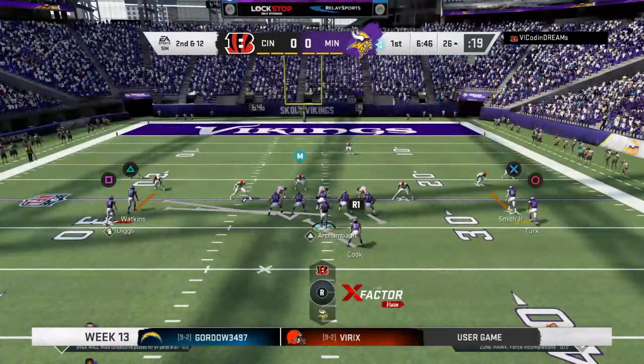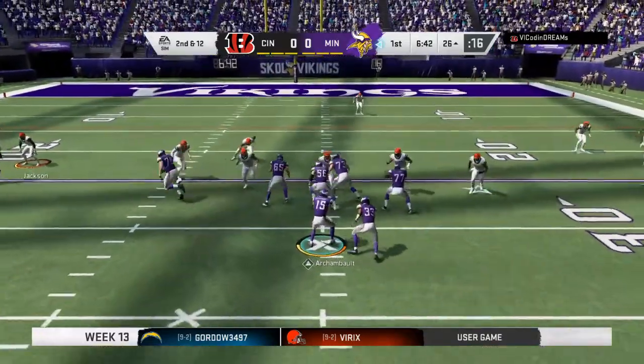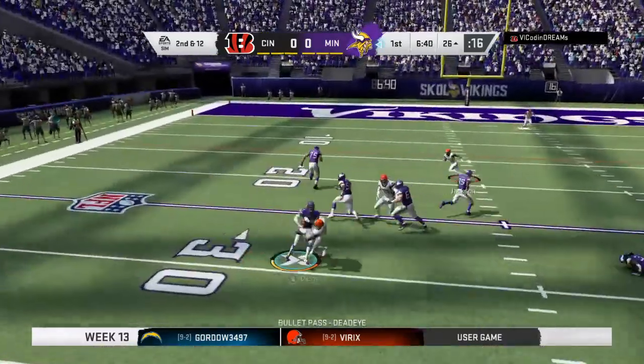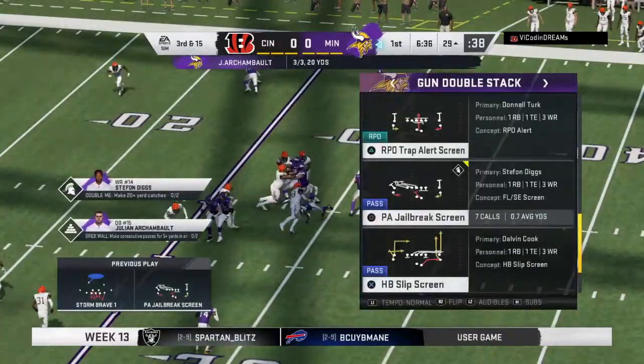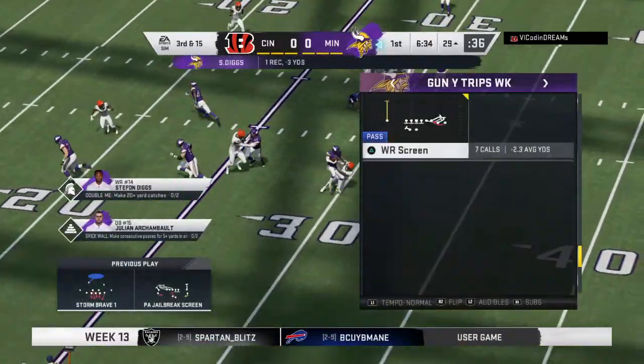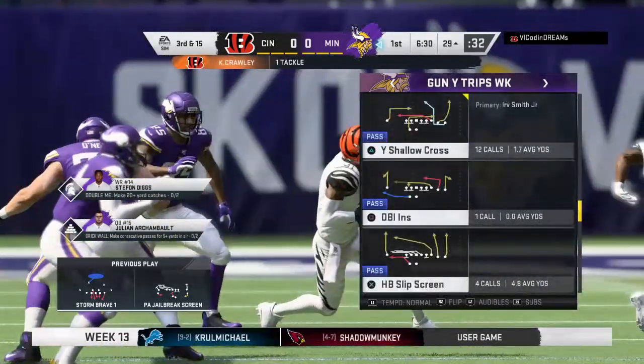A rare misstep on that last play because the drive has been strong, but now it's 2nd and 12. Here we go on 2nd and 12. It's complete to Diggs. And he went nowhere. He'll lose yardage back to the 29. That's a big loss of 3, and it brings up 3rd down.